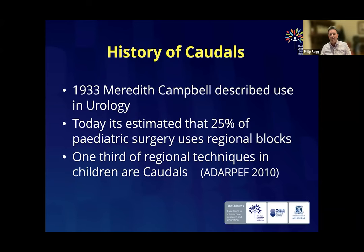I'd like to start with the history of caudals. The first significant publication was in 1933, by Meredith Campbell, where she described the use of caudals in children in urology. And certainly urology is still a major area where caudals are used because it's lower abdominal. And today it's estimated that 25% of pediatric surgery uses regional blocks. And one third of these regional techniques, in fact, are caudals, as we've heard from the DARPEF publication, the French Language Society of Pediatric Anesthesiologists.